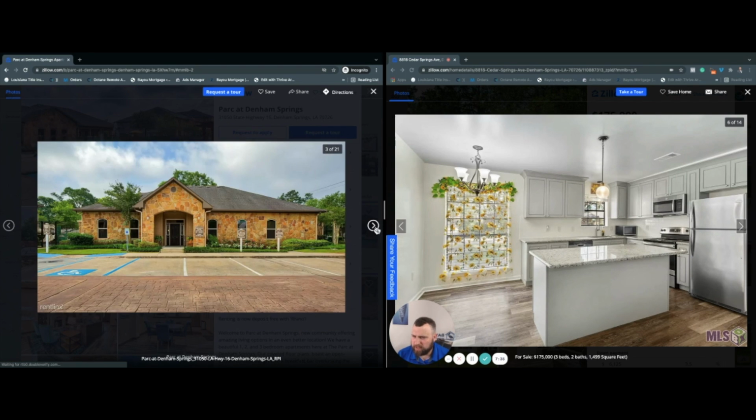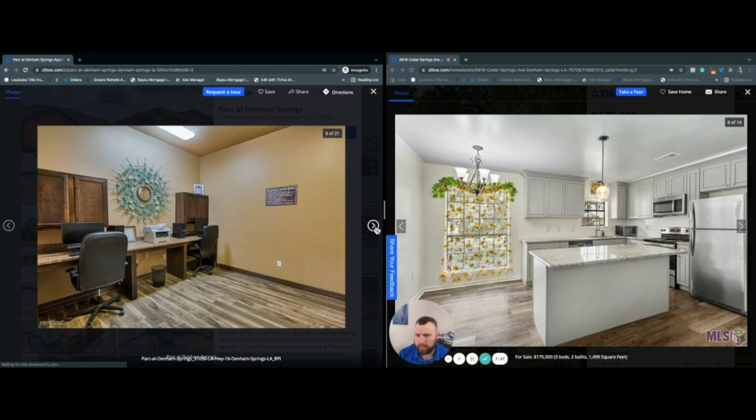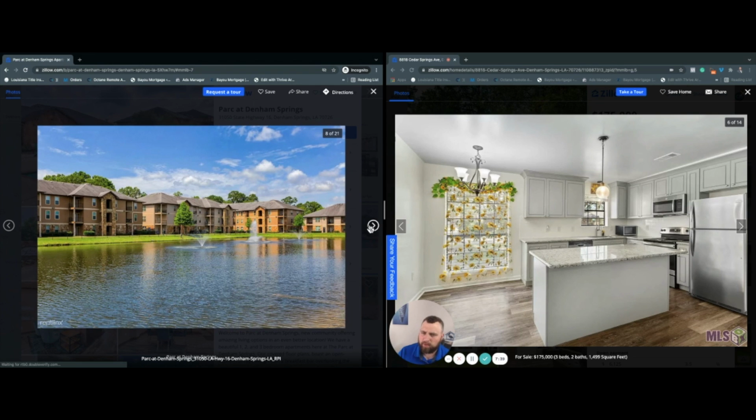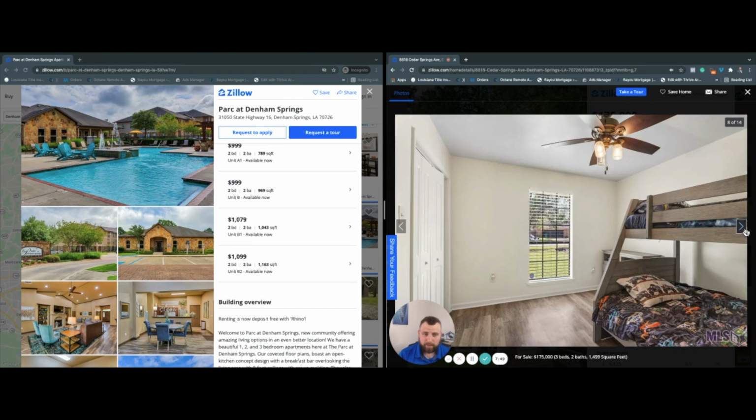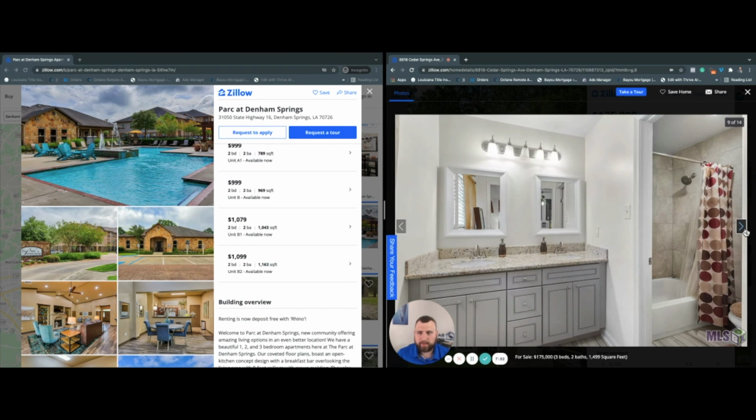Sure, this apartment has nice amenities, but it's an apartment. They tell you what to do. They tell you not to be loud. They tell you can't do this, can't do that, blah, blah, blah. Apartment living isn't for everyone, right? Not for most people. So you can live in an apartment, or you can live in a nice house, for the same amount of money or less.